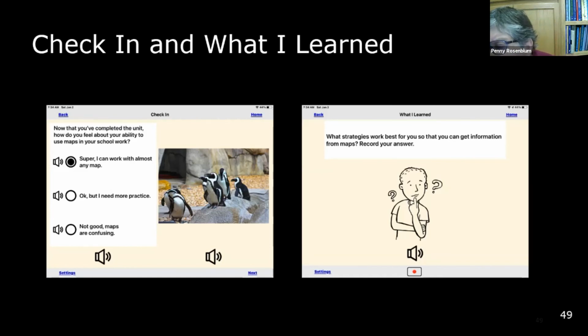What strategies work best for you so that you can get information from maps, record your answer, or line graphs or bar graphs, whatever the unit focuses on. And that's, again, trying to help students do that self-thinking, really processing, not just being rote folks, but really thinking about what they're doing.